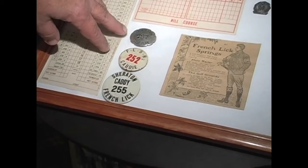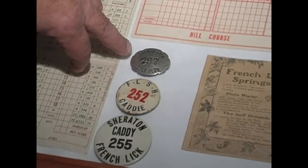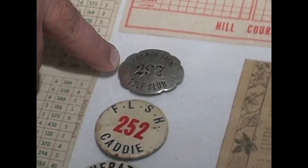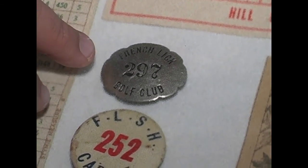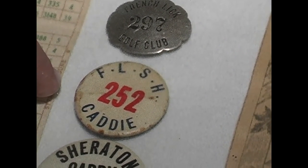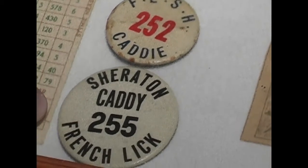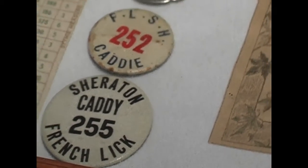Here we have some old caddy badges. The oldest being the French Lick Golf Club badge up here. It's all metal. Actually, it's a sterling silver badge. Then as you move through, you've got the French Lick Springs Hotel badge. This is probably 1940s. And then here's the Sheraton caddy badge, which was after 1956. So, a little different look.